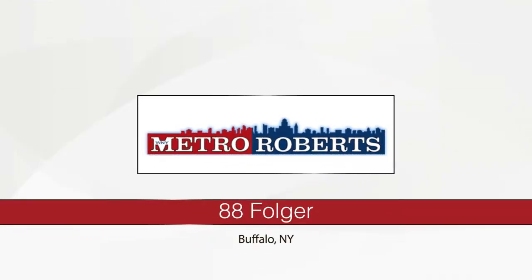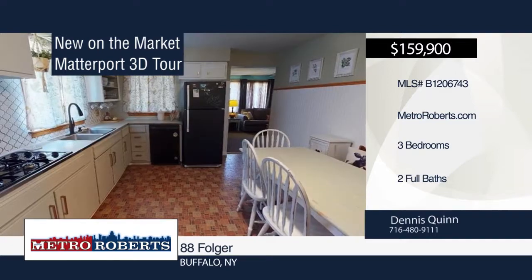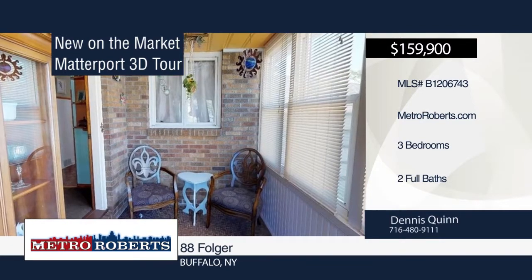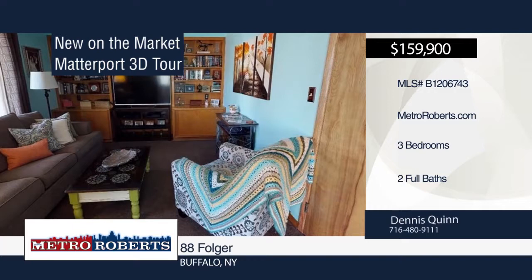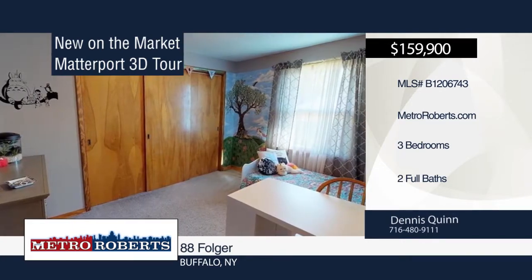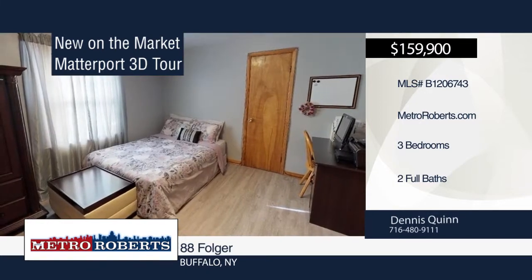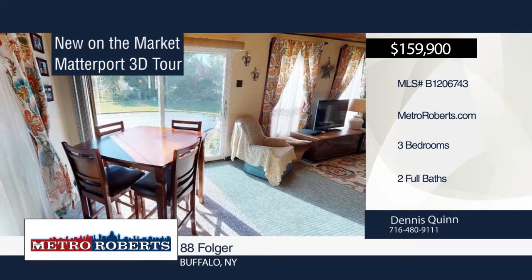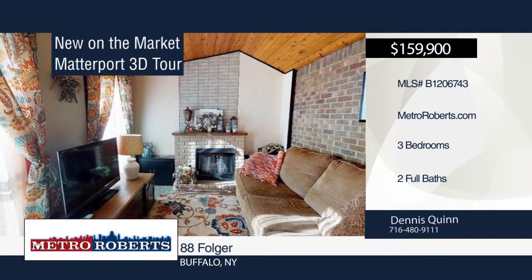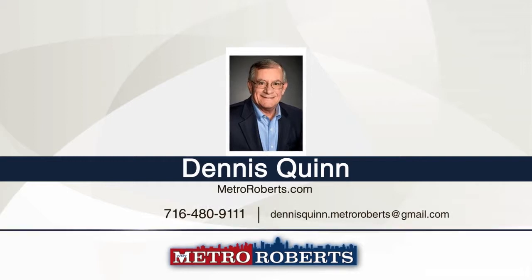Don't miss this amazing newer ranch in a quiet South Buffalo neighborhood. Step into the family room with a gas fireplace that overlooks a beautiful in-ground pool. The living room features built-in bookcases, and you'll find mature landscaping in the large private yard. Updates include brand new roof with the 3-year full warranty and brand new electric service, both installed in July of 2019. There's nothing to do but move in and enjoy. See everything in person with a call to Dennis Quinn. Matterport 3D tours can be viewed on metroroberts.com.